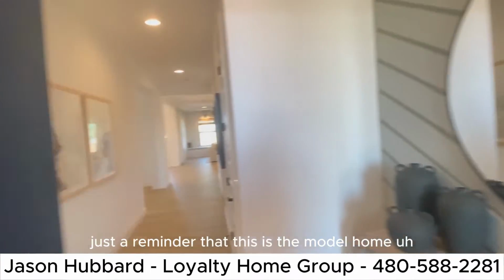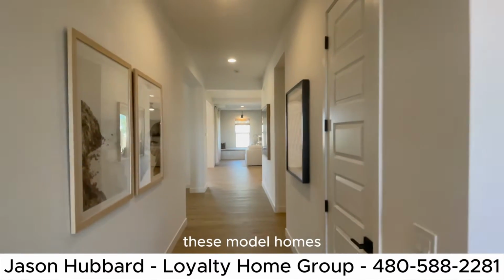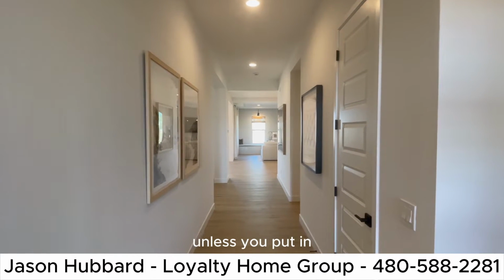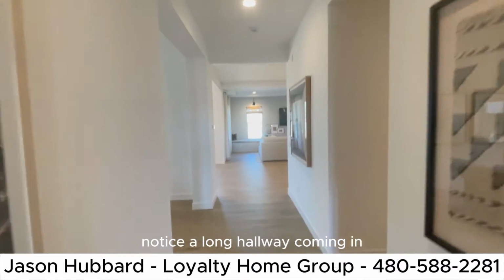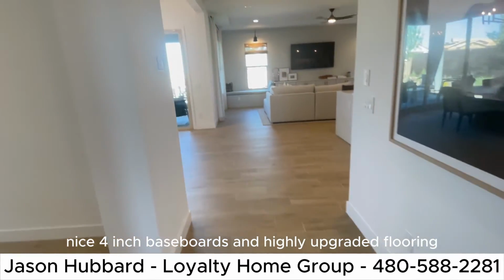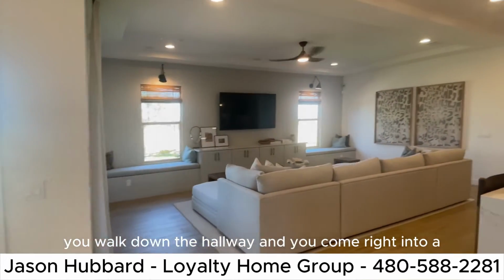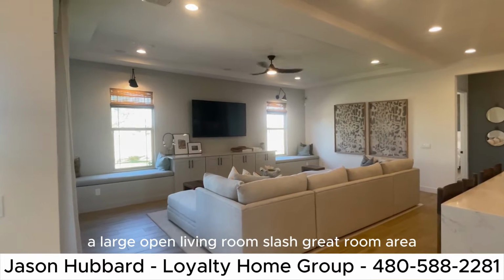As we come in, just a reminder that this is the model home inside of the community. These model homes obviously are going to be heavily upgraded. They do not come like this when you build them unless you put in the upgrades to bring them up to this standard. Notice the long hallway coming in, nice 4-inch baseboards and highly upgraded flooring, plank tile. You walk down the hallway and you come right into a large open living room / great room area.